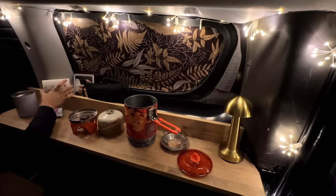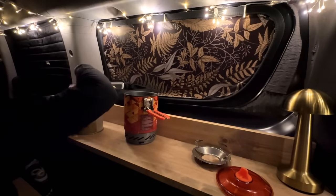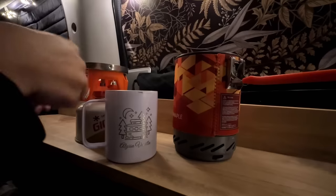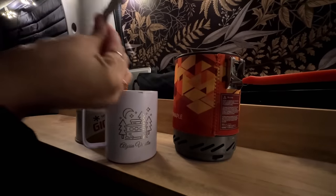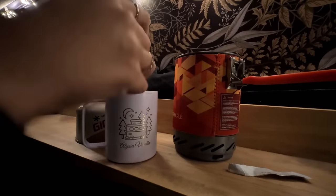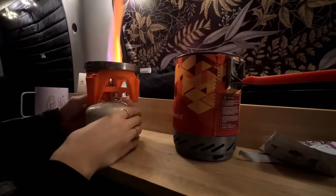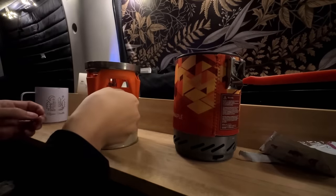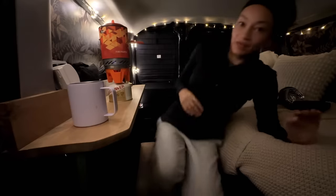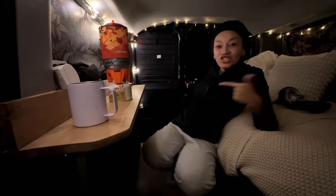Safety first, kiddos. I don't need it extra hot, so it's gonna cook for a little while. I don't need boiling water for hot chocolate. And this door's cracked.